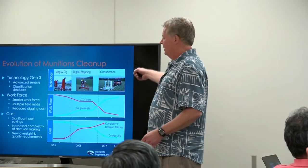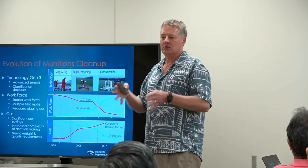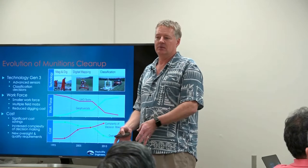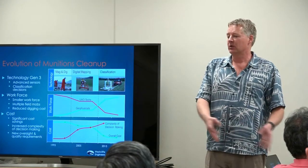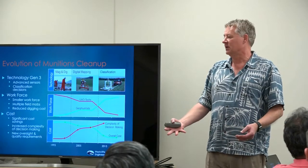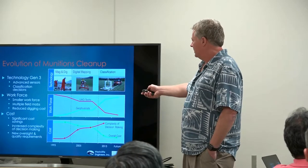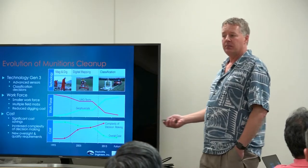It also means that their game is going to revert back to how do you dig dangerous items, as opposed to an Easter egg hunt. Most of the stuff isn't dangerous. Every now and then it gets exciting. We've kind of talked about the cost and the complexity part of it already.